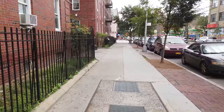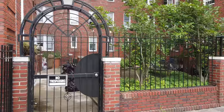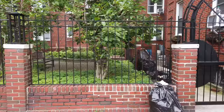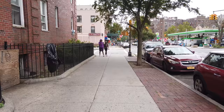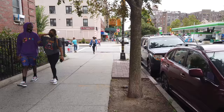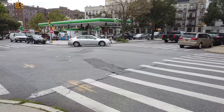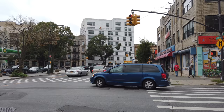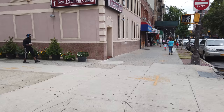Many apartment buildings here. They got the fire escapes going up there. Looks like a very nice community space. Two benches over there. And there you can see one of the newer buildings that went up. Here's the New Testament Church.